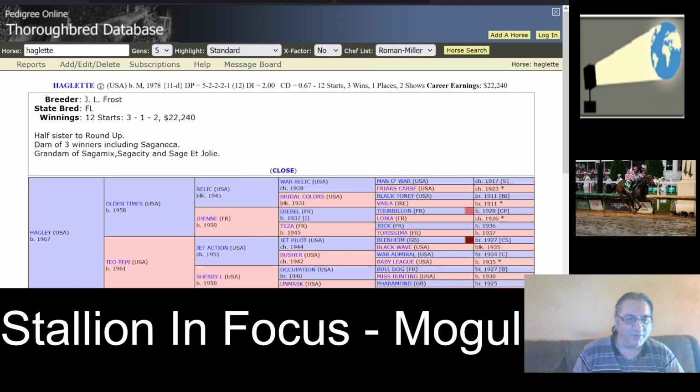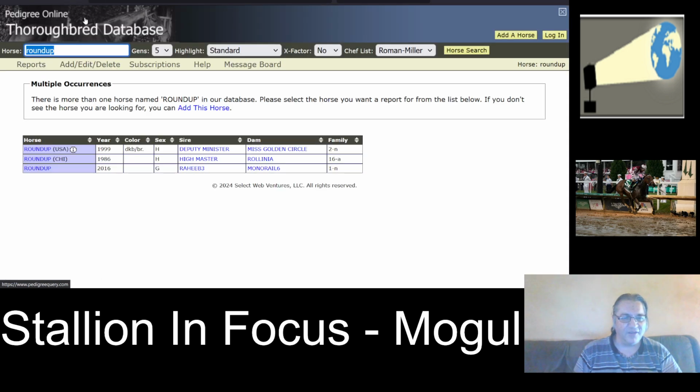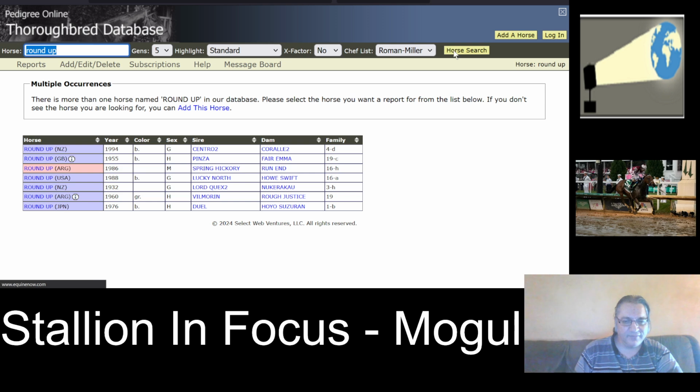Let's see if we can get Roundup open again now. We will get there in the end. Roundup. Hopefully, if I go back one now, let's get the spelling right. There's not even any 11D on that horse.